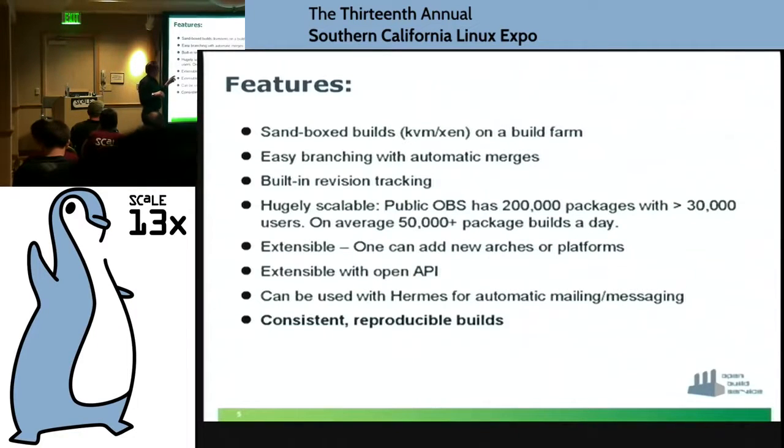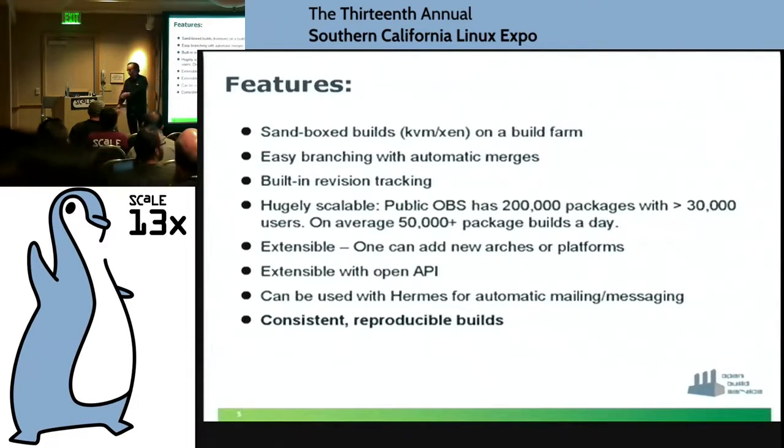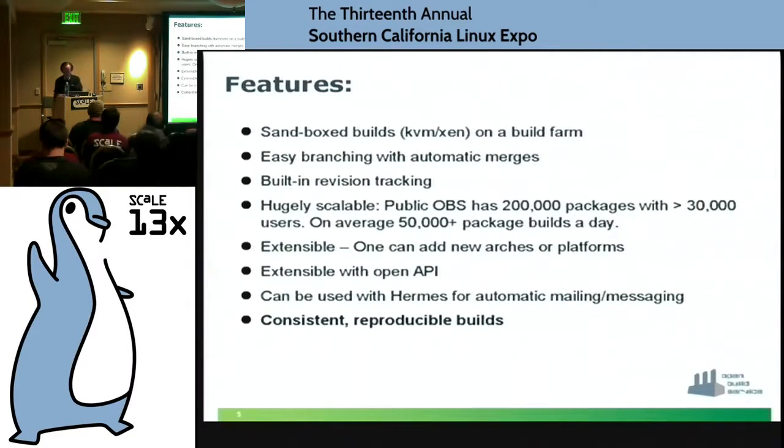It's extensible. It's very easy to add new architectures or platforms. It has an open API, and this is an old slide. It can be used with Hermes, but actually now the build server has its own built-in mailing system to do messaging and notifications. That's the part that's really cool, the consistent, reproducible builds. In fact, as part of its internal scheduler, it does an MD5 sum check to see if it needs to rebuild a package or not.